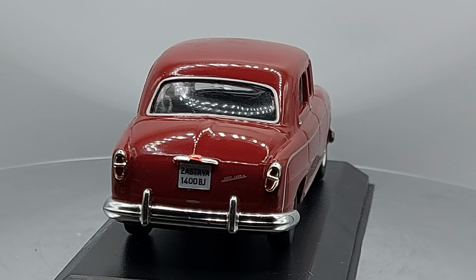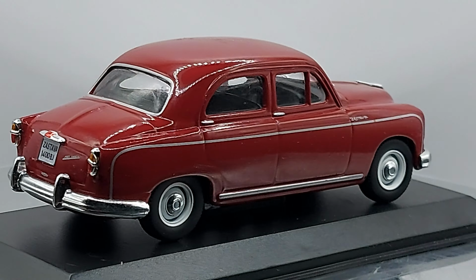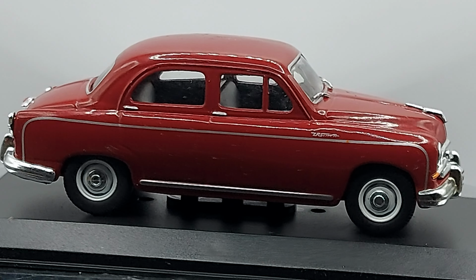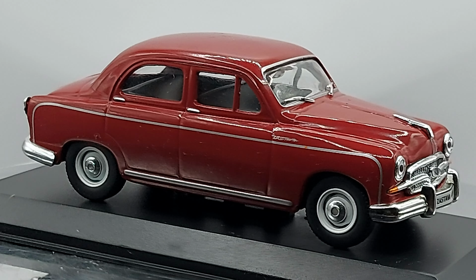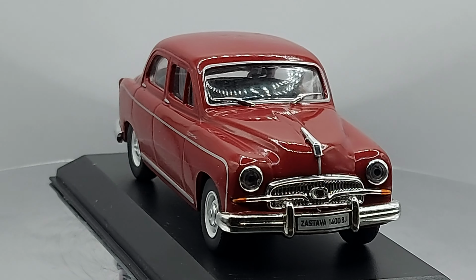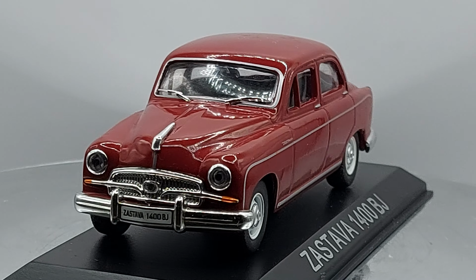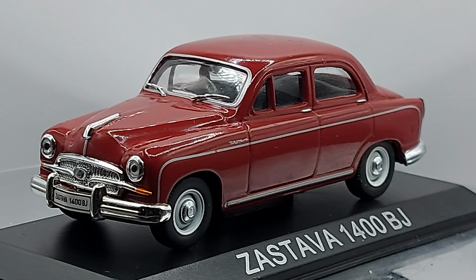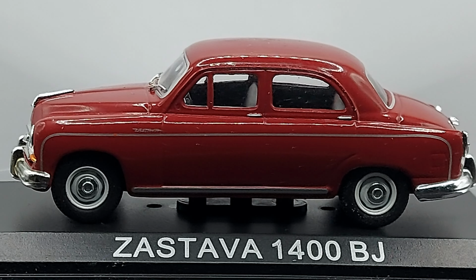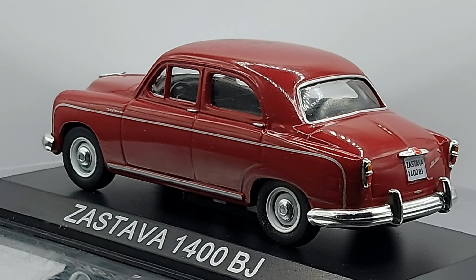Engine wise, it had a 1.4, that's why it's called the 1400, and it had a 4-speed or a 5-speed manual. It was a very basic car, you know. You gotta understand that they're just starting. They're copying a model from another brand, so they want to make sure at least they could fit in with a model that's kind of accepted at least in Europe, or at least in some countries in Europe. So they don't just make up their own model.